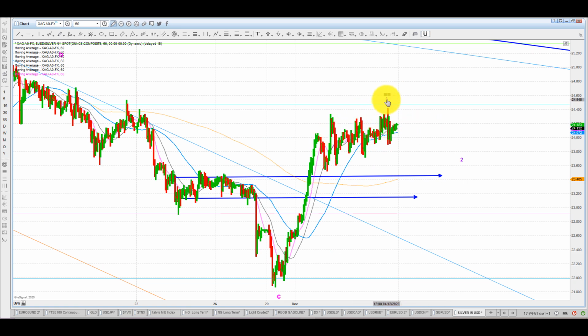But suppose it actually ended here, the first wave that started here. What we are going to see is probably some lateral movement in this sense, and when the correction is over, it's going to take off. Yes, that is the best reading that I have for you. This is still looking very strong.